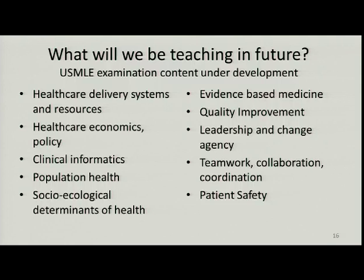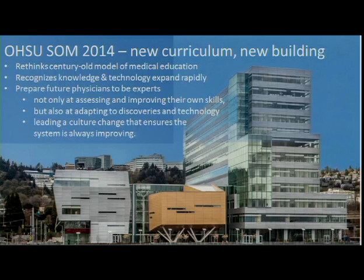So at the School of Medicine here, what time is it? Thank you. We revised our curriculum, built a new building, built a new curriculum to try and accommodate this sort of, how do we train the doctor of the future, who should not only be skillful at assessing and improving their own skills, but also able to adapt to new discoveries and new technology and lead a culture of change that creates a continuously improving health system. That's what we're all hoping for. We need to start training physicians for that.